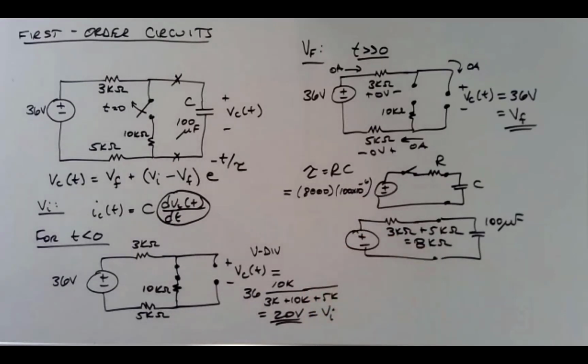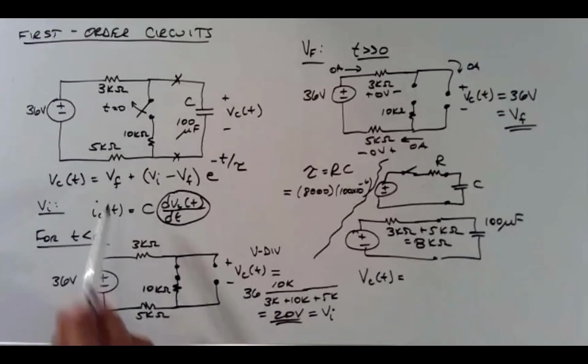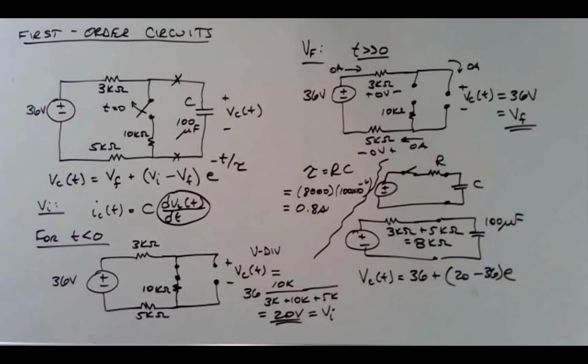So that's how you calculate tau. And now we can plug everything into this equation here. So VC of t equals VF. VF is 36 volts. Plus VI minus VF. VI is 20 volts. Minus VF, 36. E to the minus t over tau. So this tau winds up being 0.8 seconds when you multiply that out. So e to the minus t over 0.8.